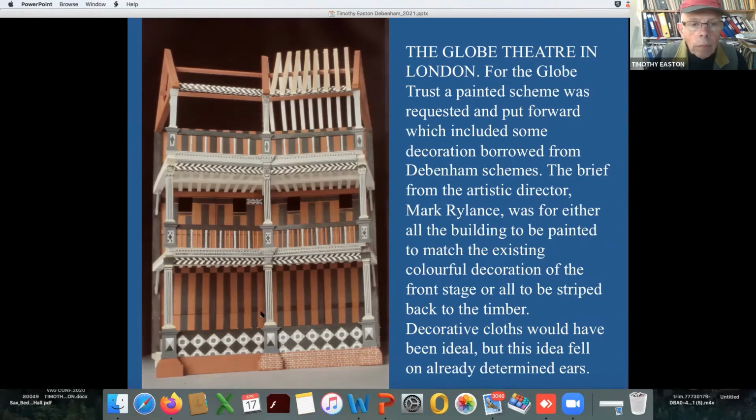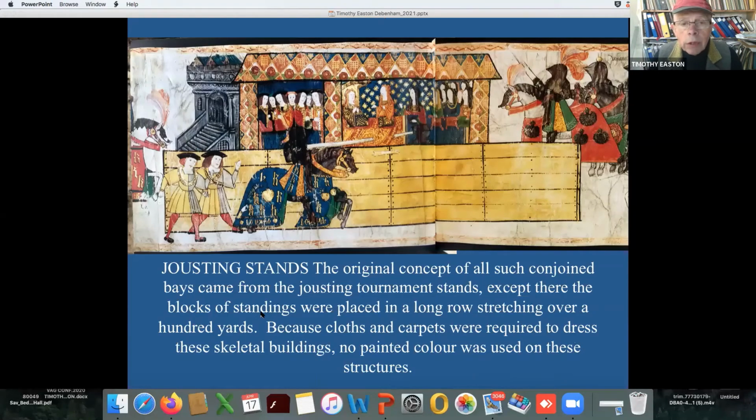And to give you an idea, here's a royal box for a jousting scene. And this is where all the standings came from. You can see the hangings here, decorative hangings, and the carpet for the people at the front, and even carpets as well, cushions to lean on as well. But of course, for the tilt yards, these would be in long lines. So you'd have standing after standing after standing, all subdivided up with cloth. And so standings were once a very common feature, but are now a great rarity.